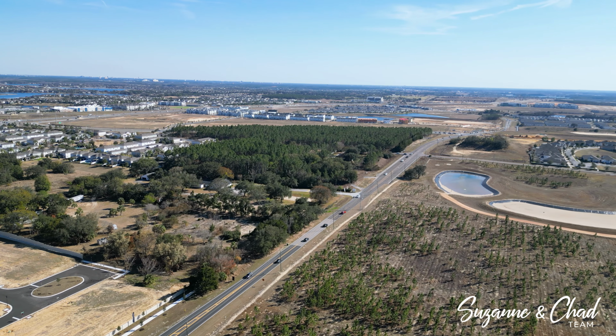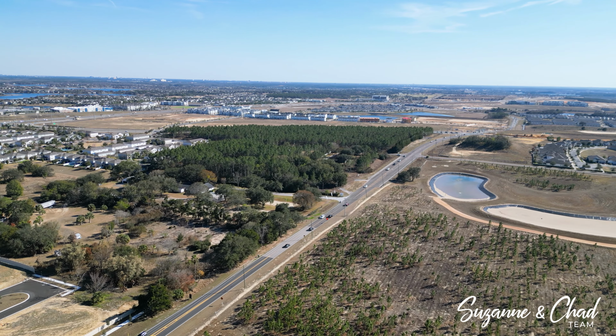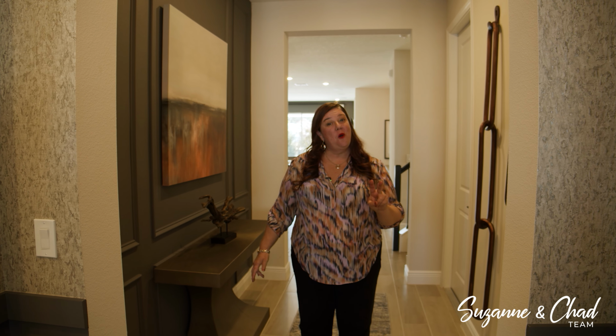There's also another community right next door, which is going to be called Hamlin Meadows. They're pre-selling right now and building their model homes there, and it's just adjacent to this community. So these are both great options for you if you're looking for something that is new and affordable in Winter Garden. Today we're going to be touring 2 homes.